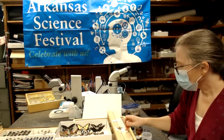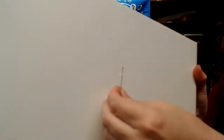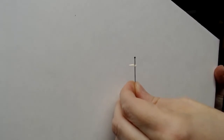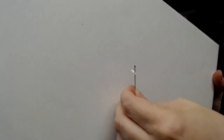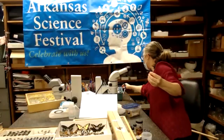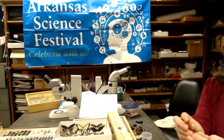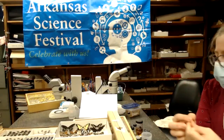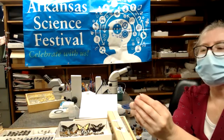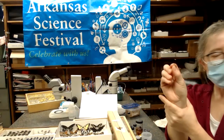And what you do is you pin the point, and here you can see how it is on the pin. So what you do is you pin the point, and using glue, just nice Elmer's glue is fine, a white glue. You put a little bit of glue on the sides, and you then put the insect on its right side, and you glue the specimen to the point.